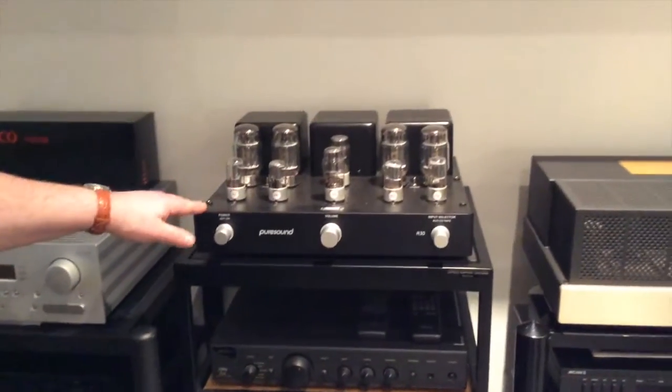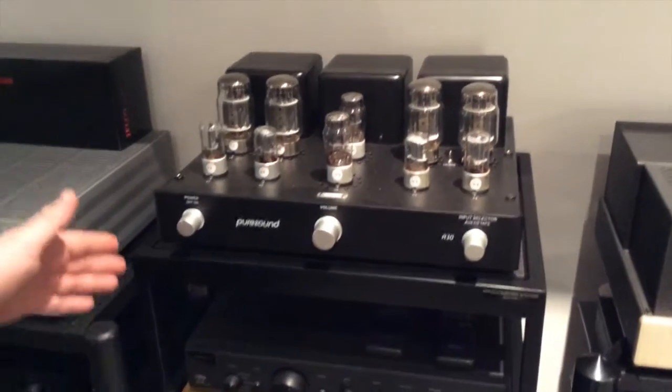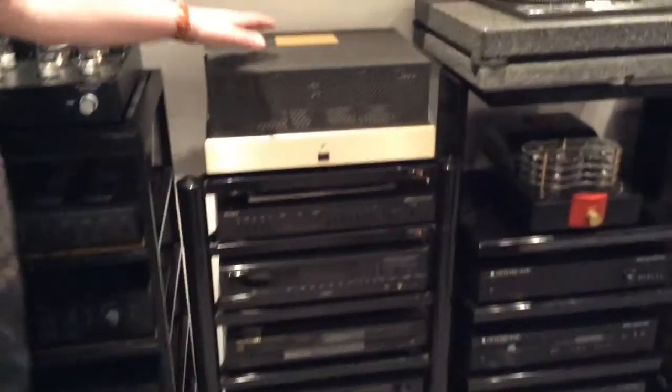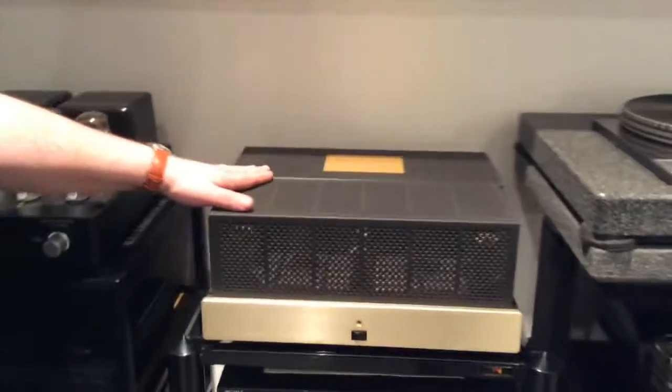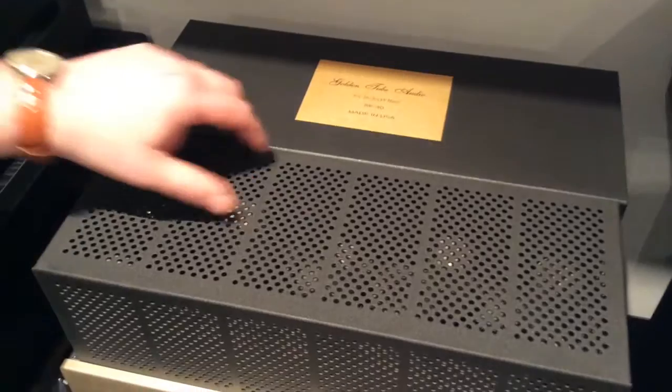Over to the rack here, a bit of Cambridge Azure there, various 90s separates. We've got Pure Sound A30 integrated. A bit of Denon, a bit of Rotel at the bottom. These are the Golden Tube Audio SE40 stereo power amps. I have another one to the right of the garage.